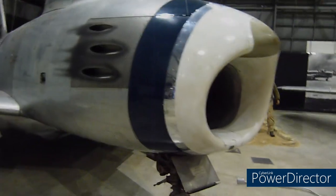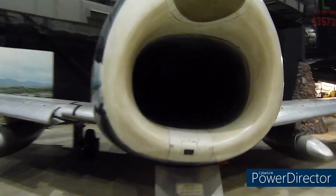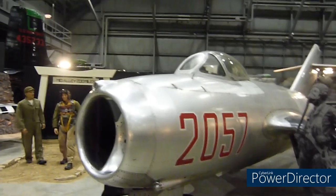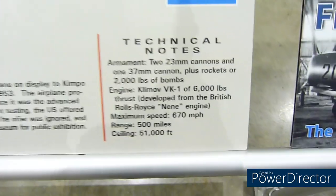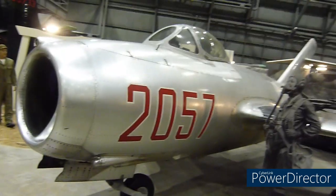Sorry if it's a little dark. Here's the F-86 again. And there's the inside of there. Don't know if you can see anything in there because it's kind of dark. Got the MiG-15, the twin of the F-86. This one goes about 2,000 feet higher than the F-86. Yeah. 670 miles an hour.